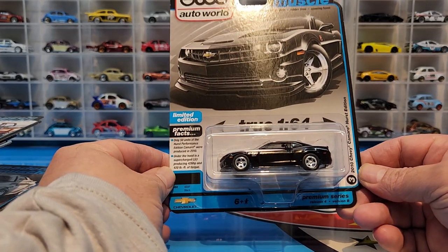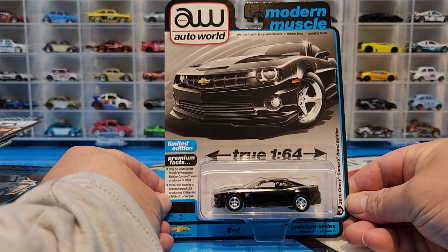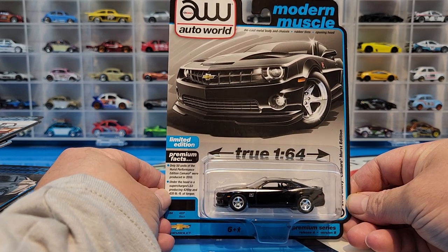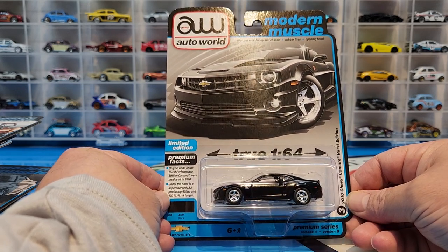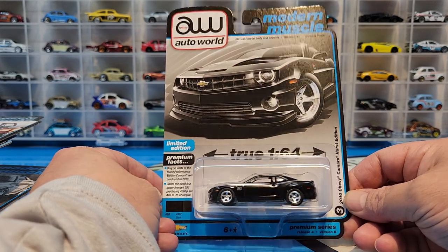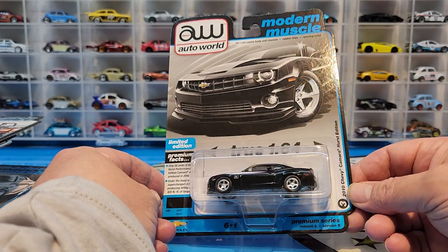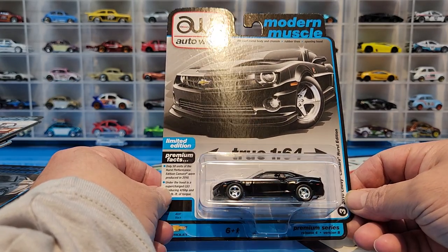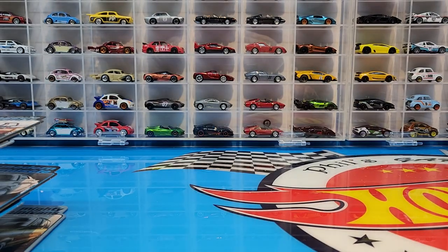Starting with, I got this Hurst Edition Chevy Camaro 2010, and this guy looks sweet. I mean, really pretty cool looking casting. The Camaro has been done obviously a few times with Auto World, but this Hurst edition looks pretty awesome, so I'm pretty stoked about getting my hands on that one.